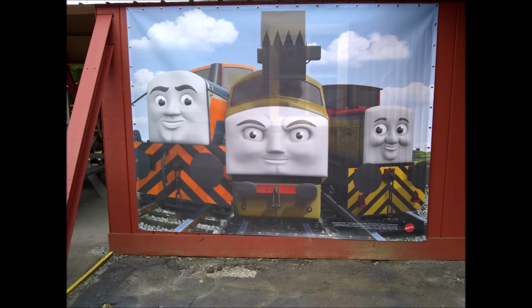I also wanted to show y'all this. This is some of the characters from Thomas the Train, and I just think this is so creepy, but it's just the thing for kids to take pictures with. Freaky. Whirl around the gift shop.